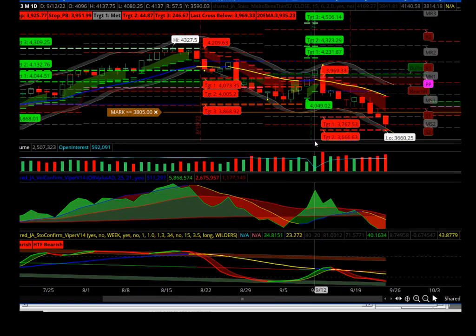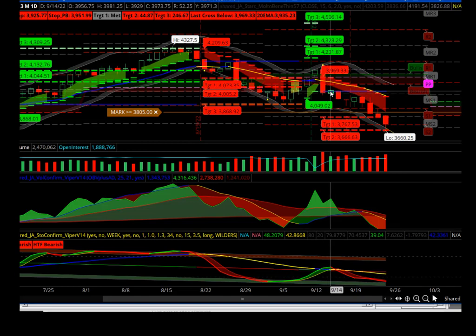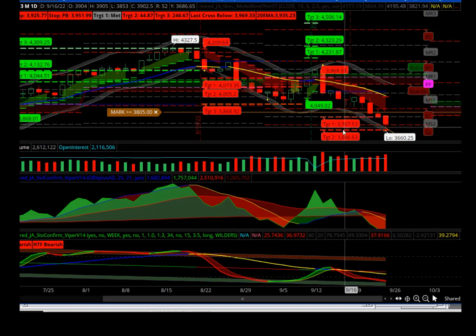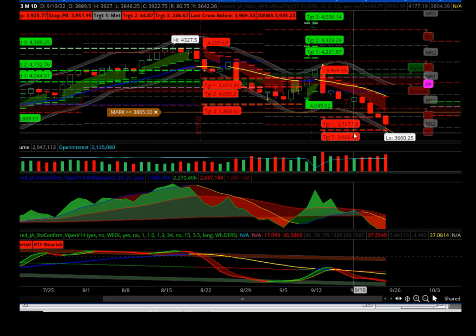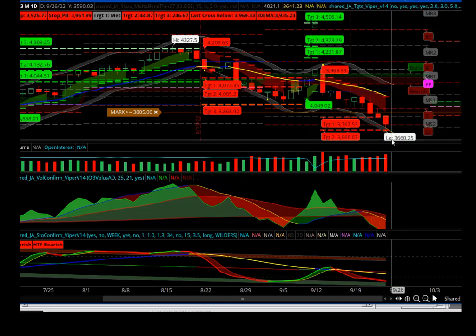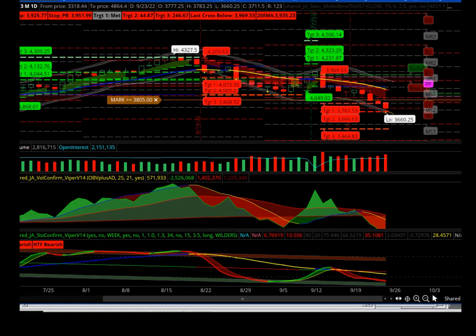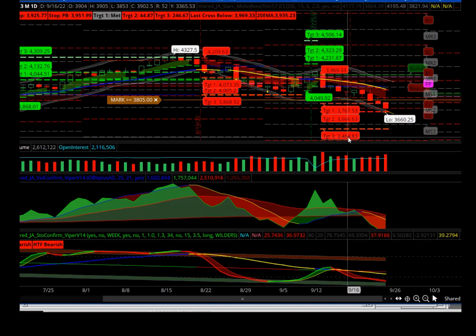Speaking of the daily, we're still in the negative mode from here on the 14th of September. We've hit 2 out of 3 targets. The last one was at 366663, and the low so far has been 366025. The remaining third target is all the way down here at 3464.83.